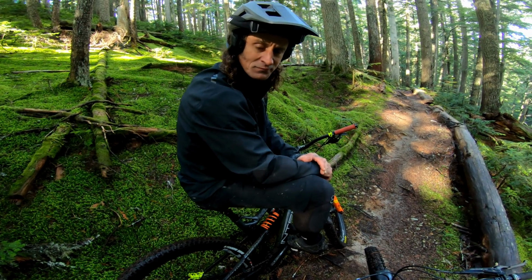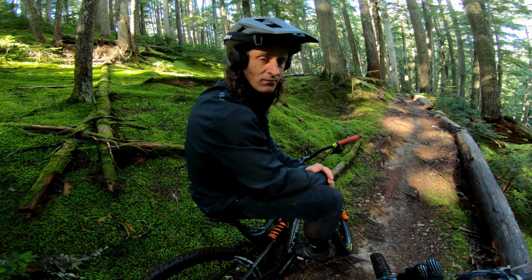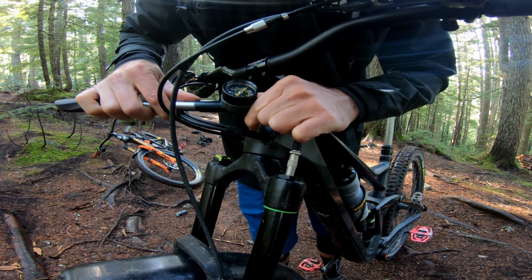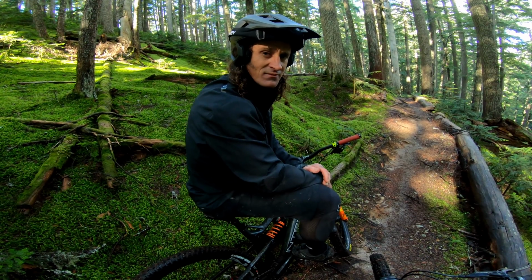Which totally makes sense because it's wet and it's slippery, so we ride slower. So your bike doesn't need as much support. You also can't hit necessarily the fastest line. You're not gonna take impact as big because you ride slower, so you don't need as much compression.